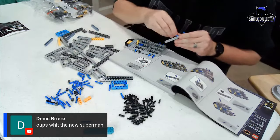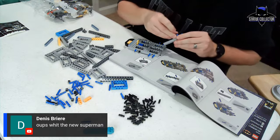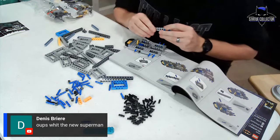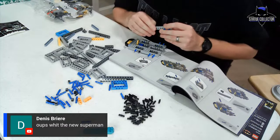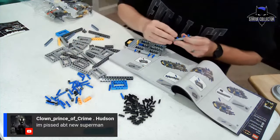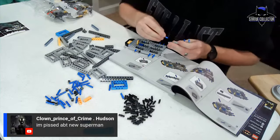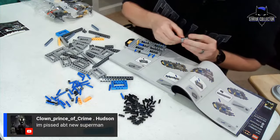What's up with the new Superman? Is there a new Superman? Let's see. Is there a new Superman lately? I don't know what that means. They're talking about Superman. The new Superman's cool. Are you talking about the one from Tweeterhead? I have no clue. It just said, what the new Superman?